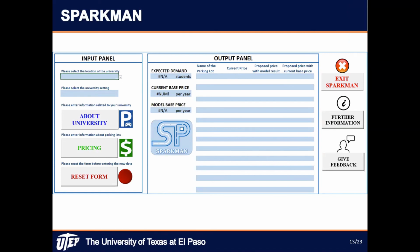Okay, and we have time for one last question. Do you think you'd be able to extend this model to autonomous vehicles, maybe incorporate this into autonomous vehicles for further optimization of parking prices?